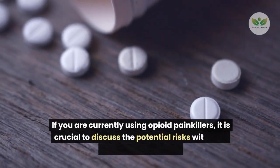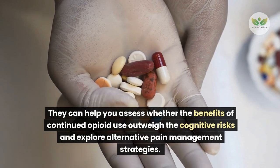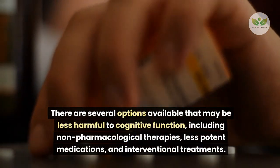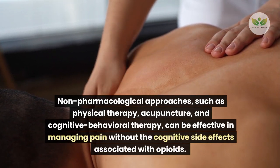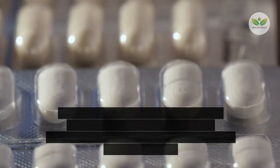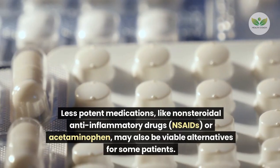If you are currently using opioid painkillers, it is crucial to discuss the potential risks with your healthcare provider. They can help you assess whether the benefits of continued opioid use outweigh the cognitive risks and explore alternative pain management strategies. There are several options available that may be less harmful to cognitive function, including non-pharmacological therapies, less potent medications, and interventional treatments. Non-pharmacological approaches, such as physical therapy, acupuncture, and cognitive behavioral therapy, can be effective in managing pain without the cognitive side effects associated with opioids. Less potent medications, like nonsteroidal anti-inflammatory drugs, NSAIDs, or acetaminophen, may also be viable alternatives for some patients.